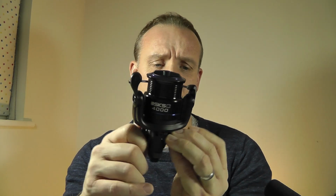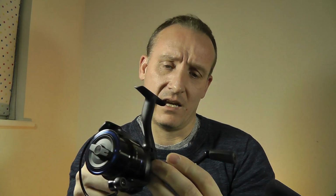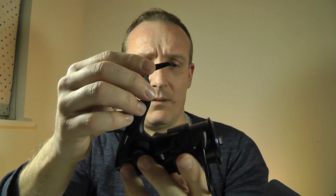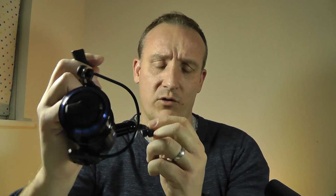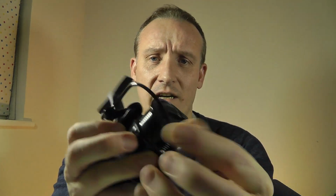So the reel has 5 ball bearings, pretty good standard indicator of a smooth reel in my experience. You've got a nice little adjustable handle there, again pretty standard. Again, first glance looks very, very similar to the Matrix Aquos reel, even down to the handle on here. Nice soft grip rubber handle, nice thick chunky bail arm.